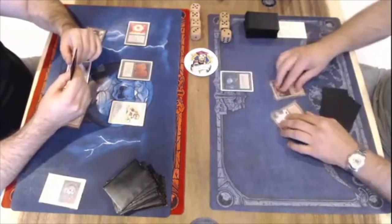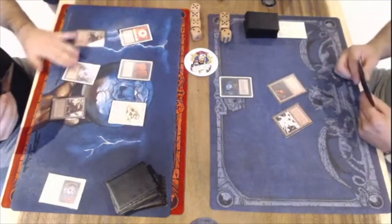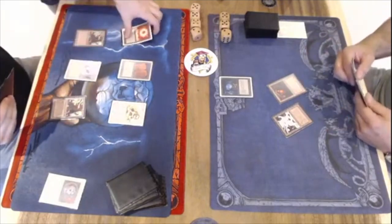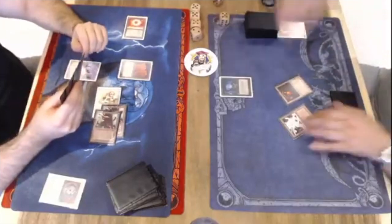At least there is a Mishra's Workshop. That is something. He's able now to cast an Icy Manipulator. Suchi would have been slightly better here, also because you cannot use the Mishra's Workshop for the mana for the Icy. You can only use it to cast artifacts. An attack for 6. He's going to drop to 6.